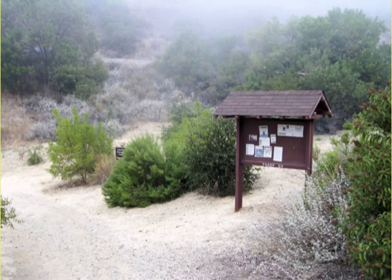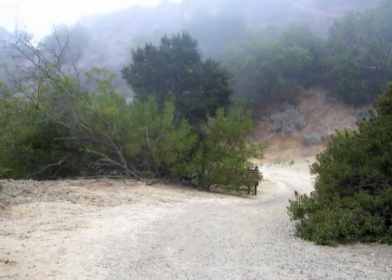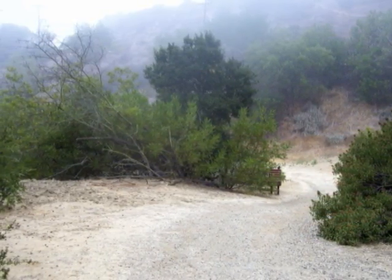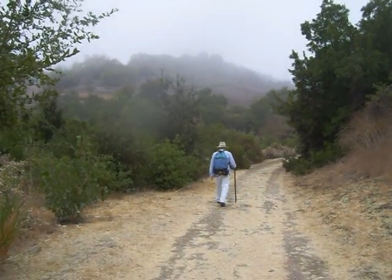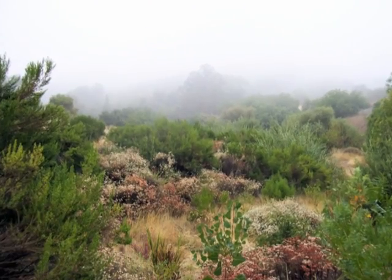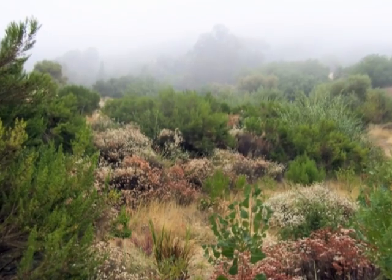And so we start our trek down into the Summit Valley, past the usual kiosk with information about the area. And the trail continues to drop quite briskly from its start at the Topanga Canyon Road trailhead. And here Dale continues his trek along the trail on what, as you can see, was a quite misty morning. And even so, as we reached the bottom, we found the landscape to be quite colorful.